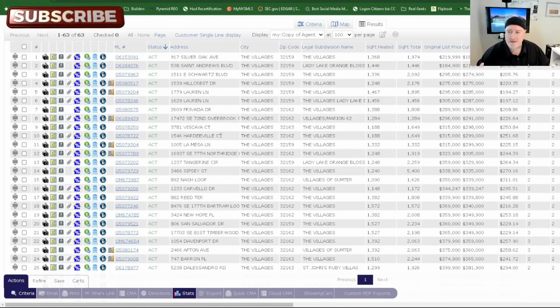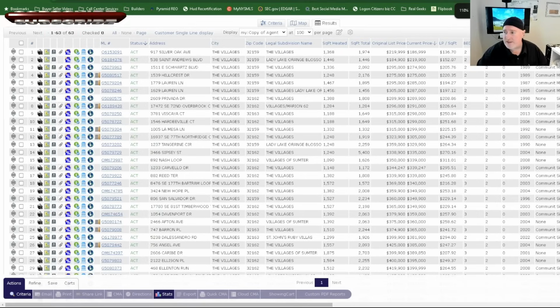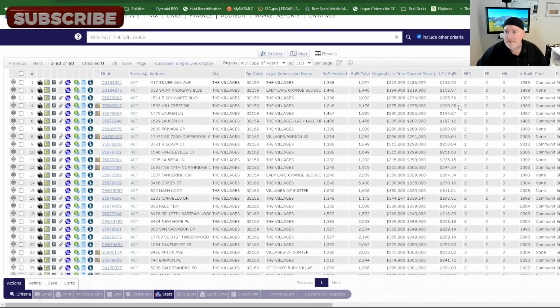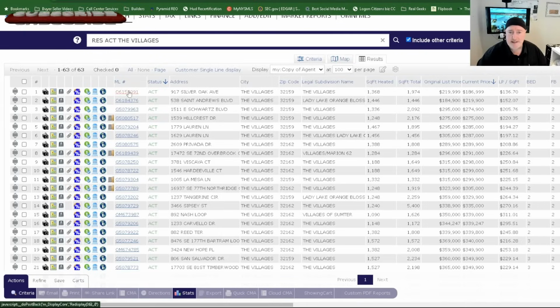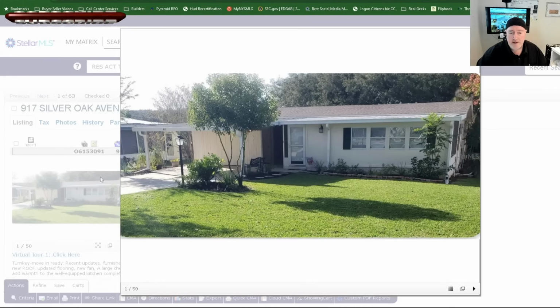We're going to look at some houses and take a look at some of these big drops. I also, like I said, sorted them by manufactured homes, single family, and villas, as I stated earlier. Let's see if we can zoom in here. There have been some pretty good price drops, 219 to 186.9 on this one on Silver Oak.